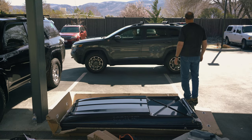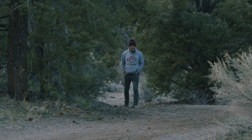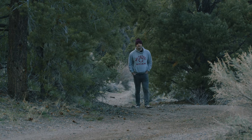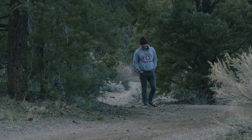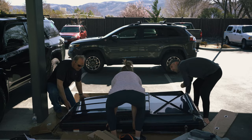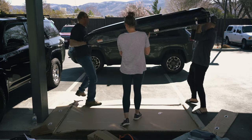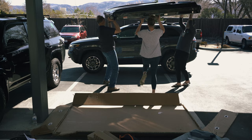Hard shell, lots of room. I think it's 80 inches long, tons of room. So I'm super stoked. I think this is going to be a lot of fun out here in Nevada, California, Sierra Nevada region. Yeah, so tonight's my first night in it. Let's take a look at it.